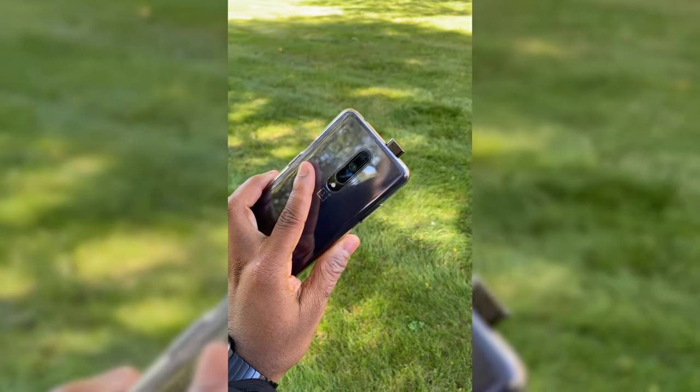And then every time you open it, I'll even show you the noise that it makes. It's kind of annoying, especially when it's going off late at night, or if you're using the face unlock. It's just, listen to this.